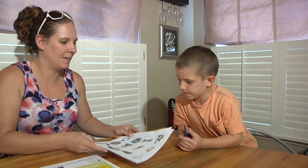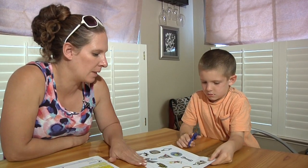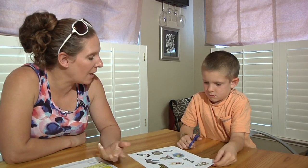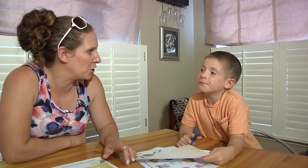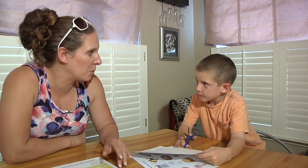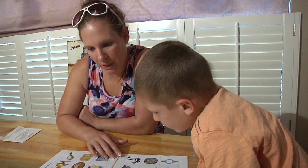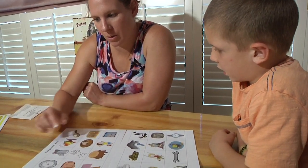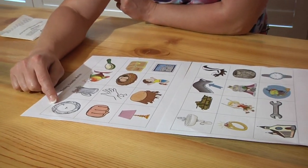A game called Ending Sounds Match. What I'm gonna have you do is cut out these pictures and then we're gonna play a game where we each turn over a card and say the picture and see if the ending sounds match up. If they do, the first person to say match gets the match. So Kaylin, we're gonna go over these pictures before we play the game just to make sure that we're able to identify them. Okay, so what is this a picture of? Dish.